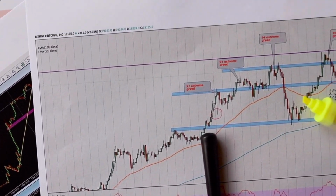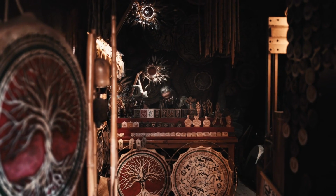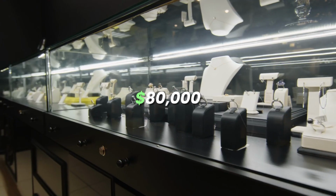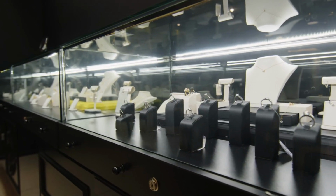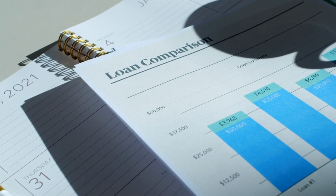Market risk hits hardest with gold. Drop the spot price 15% in a month, and a shop holding $80,000 in gold-backed loans suddenly holds collateral worth less than the debt against it. Conservative LTV makes this manageable. Aggressive LTV makes it catastrophic.